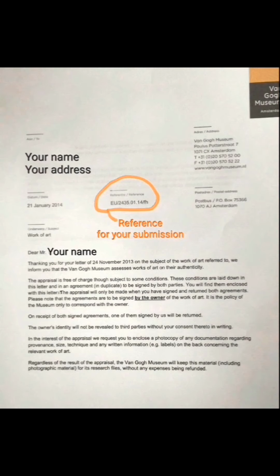Now, here we have still written subject, work of art. That's very generic because they have all kind of works of art to deal with. Dear Mr. or Mrs. or whatever, and there will be your name written, your family name. Thanking you for your letter of whatever date you wrote on the subject of the work of art referred to, we inform you that the Van Gogh Museum assesses works of art on their authenticity. Good news, that's what we thought.